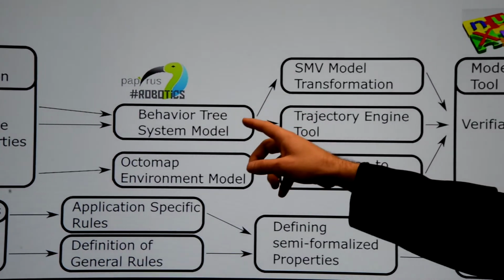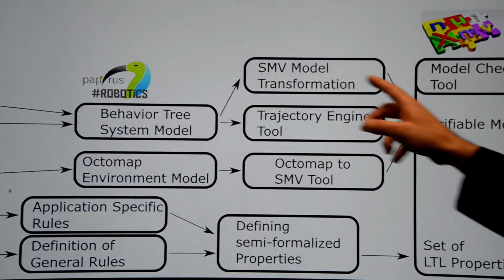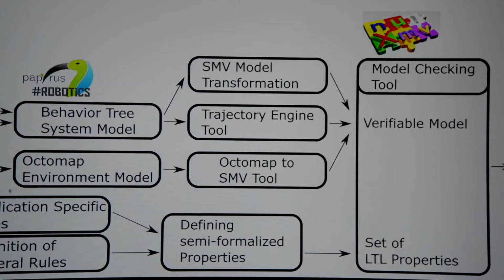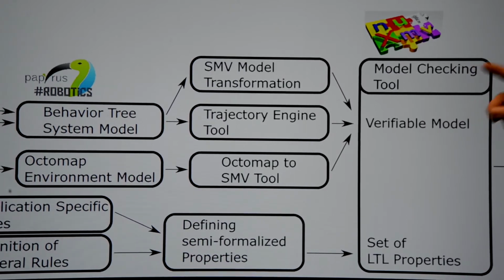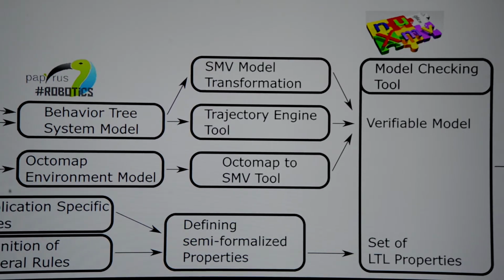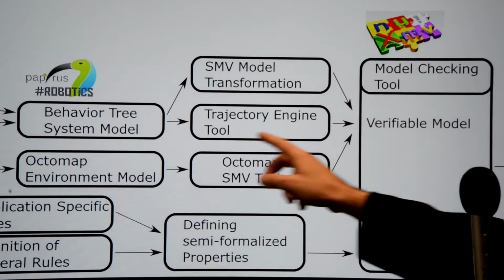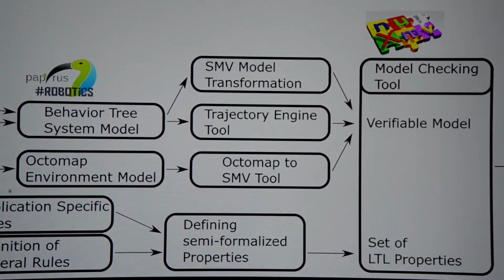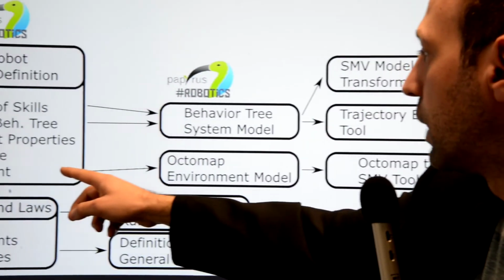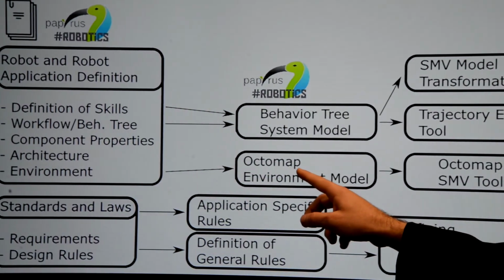This behavior tree is then transferred to a verifiable model representation which can be used in our new XMV model checking tool. However, since the movements implemented by the robot are not linear, we use a trajectory engine tool to get them more realistic. On the second part you can see we model the environment by using an octomap representation.